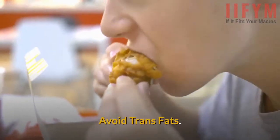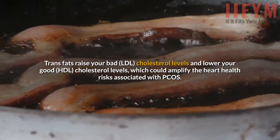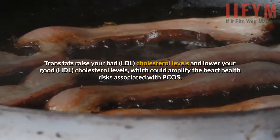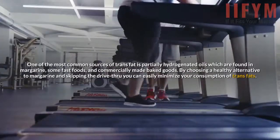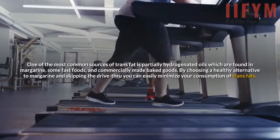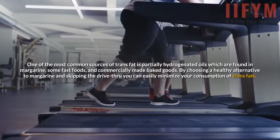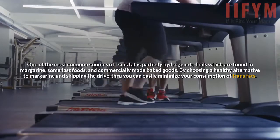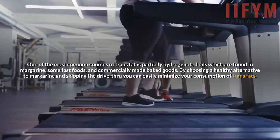Avoid trans fats. Trans fats raise your bad LDL cholesterol levels and lower your good HDL cholesterol levels, which could amplify the heart health risks associated with PCOS. One of the most common sources of trans fat is partially hydrogenated oils, which are found in margarine, some fast foods, and commercially made baked goods. By choosing a healthy alternative to margarine and skipping the drive-through, you can easily minimize your consumption of trans fats.